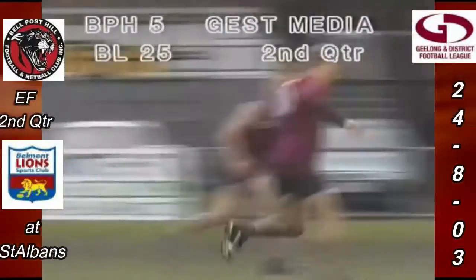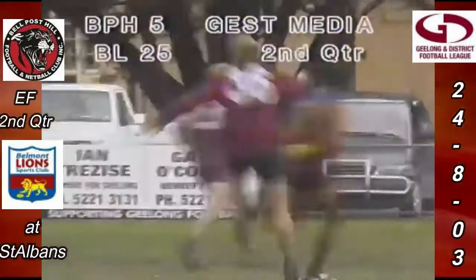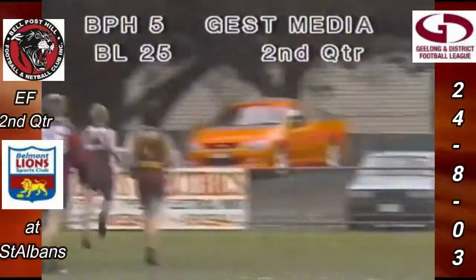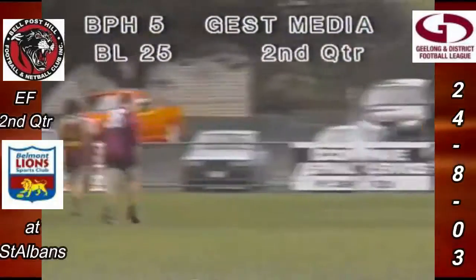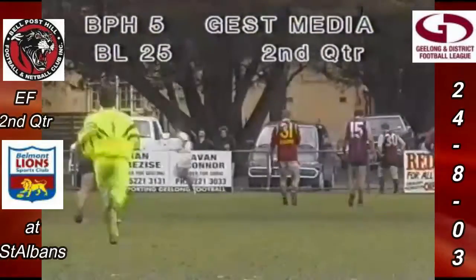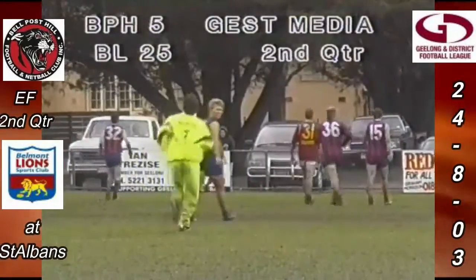His handball towards Baird. Got a bit of time if he can pick it up. Now he does, and goes along with a right foot kick towards Scotty McDonald. Against him, Henry Button. Getting across there also is Dunlop, and they see it over the boundary line in the right forward pocket on this occasion. And Belpost still into attack. Will have a boundary throw in.